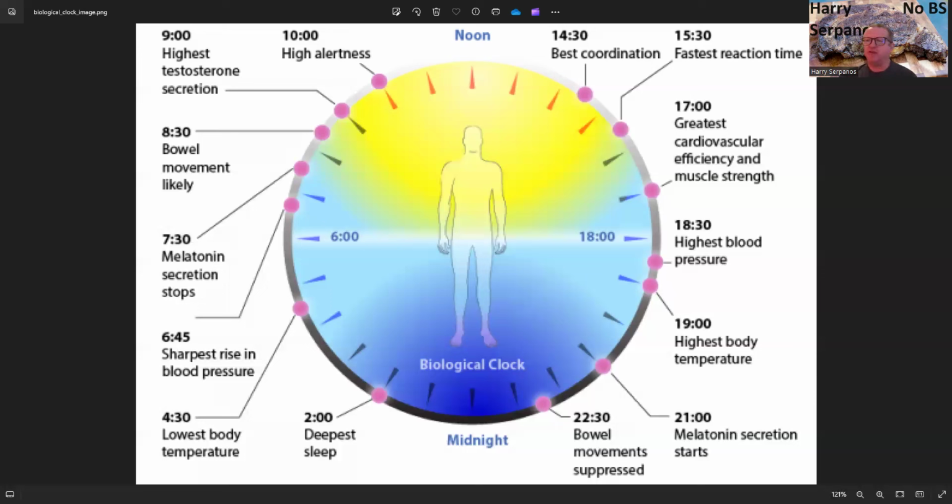This is why we usually recommend people go out early in the morning and late in the afternoon, dusk and dawn, in order to get that signalling, so the body knows what time it is. Ooh, it's just the crack of dawn, so you get the right signalling.